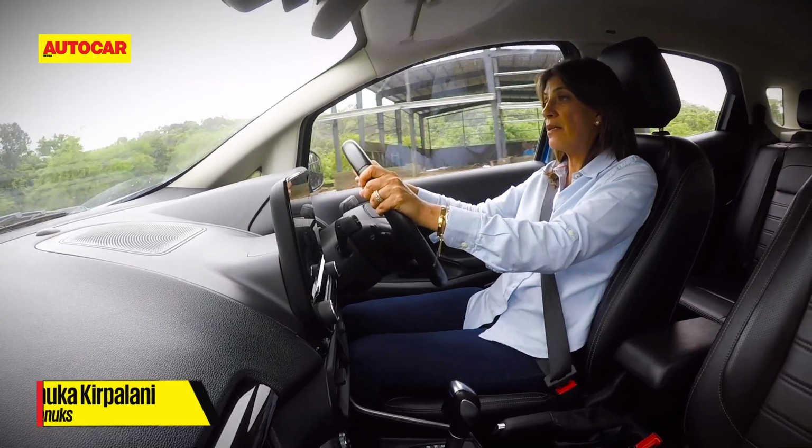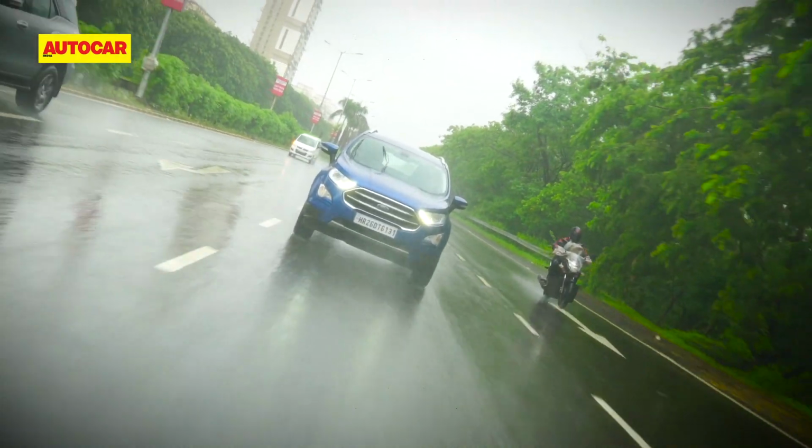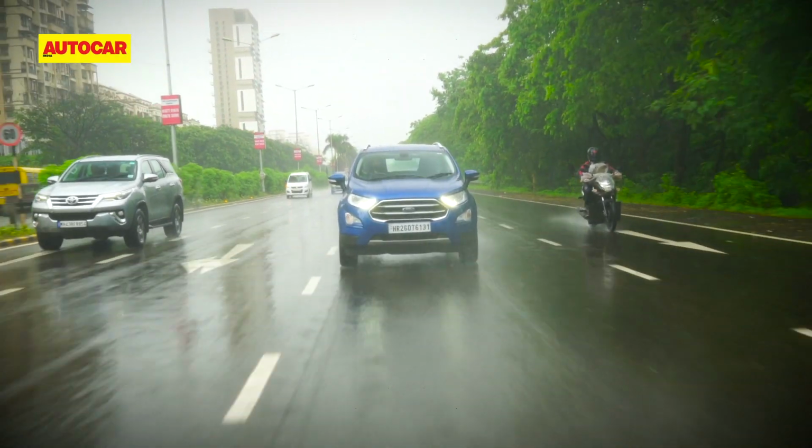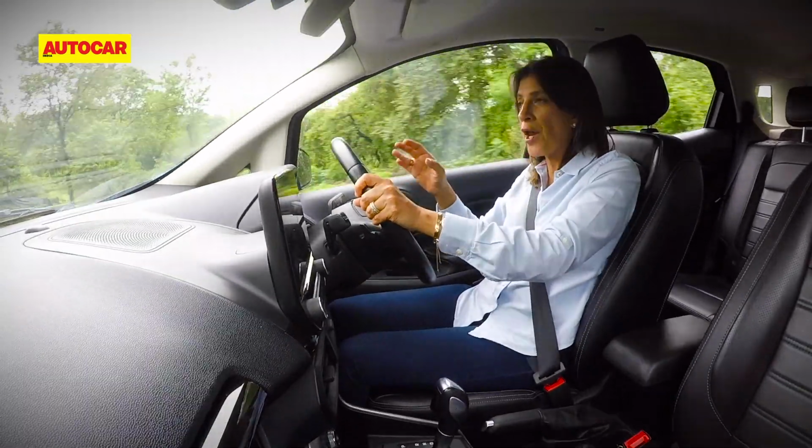Now, when we were driving earlier in the city, the EcoSport's gearbox didn't feel quite as smooth as the Venue's. In fact, it does tend to snap into a gear much more sharply, so it gets a little bit more jerky when you're on and off the power.